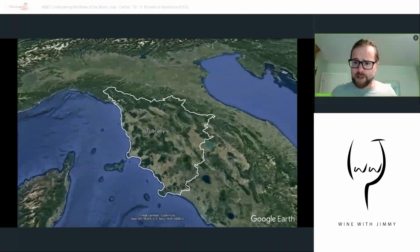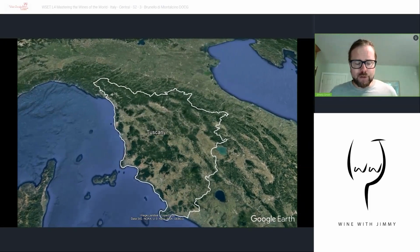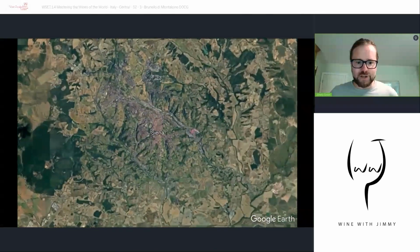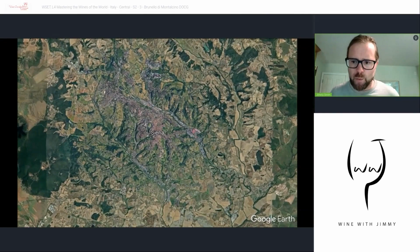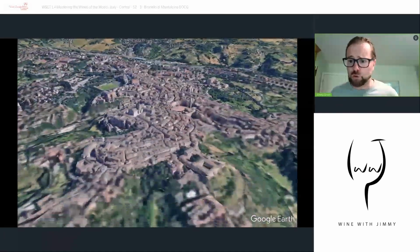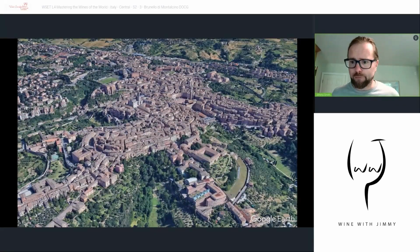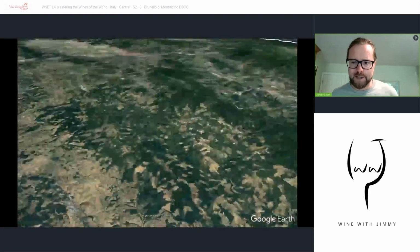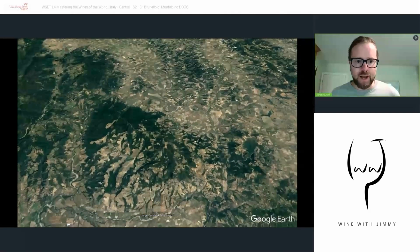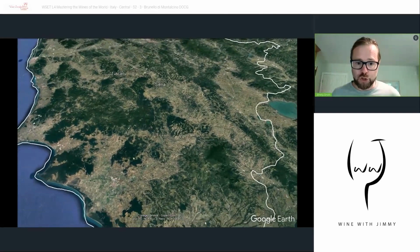There is the Tuscany area, which has been outlined in white. And of course, we're going to be looking down in the south, but before we do, let's just mention the city of Siena, remember, which sits about 25 miles away from Montalcino. And there it is. So this is the real big point of reference in terms of the major city near Montalcino. So Siena, just to its north. And here we go, 25 miles down to the south towards Montalcino.